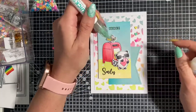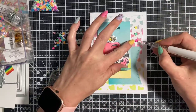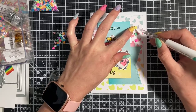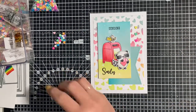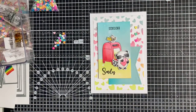Awesome. I like little heart-shaped traffic lights. Okay, so just give that time to dry. I think they're about stuck down, which is great. And I do think that the background is looking really, really nice.